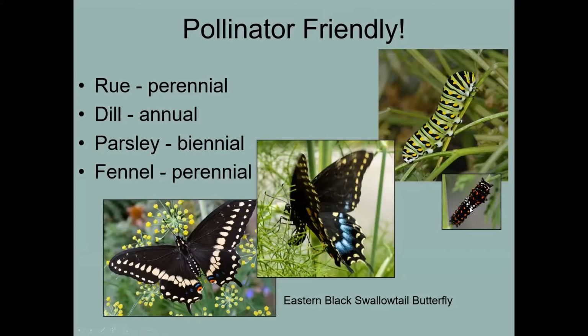They'll hatch into the little red caterpillars, grow to this, and then when they come out of their cocoon, they'll be the large butterflies that you see floating around to all your other plants. Any of the plants that we have on this list will be their host plant, and you'll notice that two of them are perennial that come back for you each year. Or you can grow the annual variety of dill or the biennial parsley.